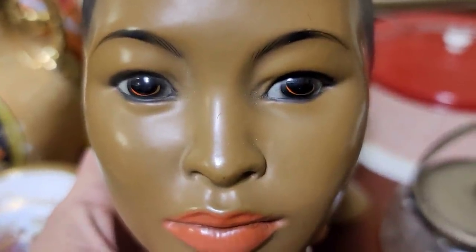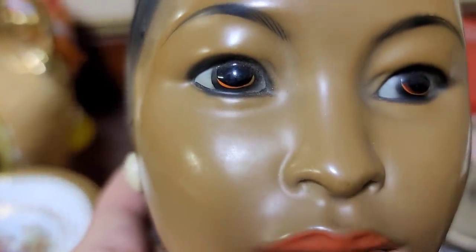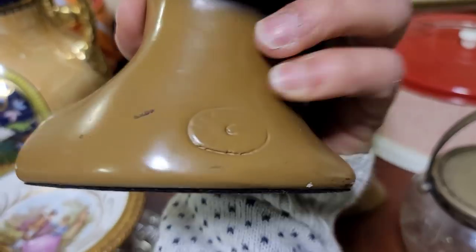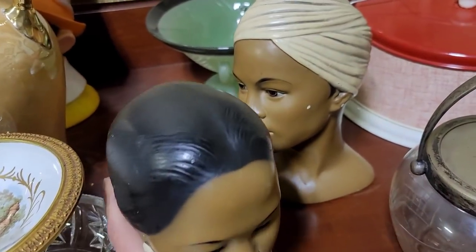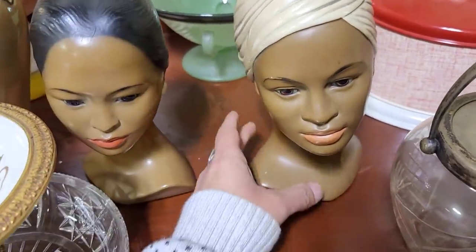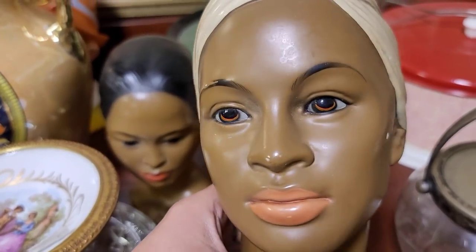Alrighty, guys. I know I said that I was going to make it a Christmas video, but I can't help it. This beautiful Marwal head sculpture. I absolutely love these. Most of the actual Marwals are going to have their maker's mark on the back. The easiest way to tell, though, is to look into the eyes. They use that beautiful ambery orange color as a highlight. Do you see? They're just absolutely stunning.